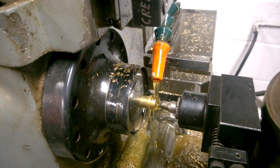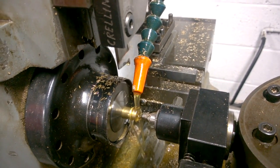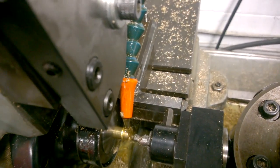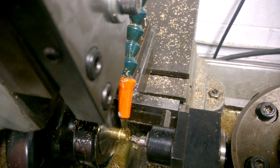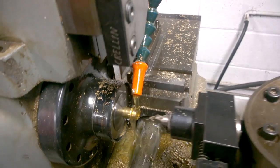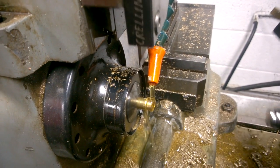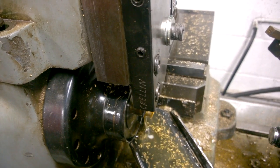Okay, now it's going to do the recess again. See that backslide comes out. There's a pusher there that I built, and it's got a little stylus that comes out. Okay, now it's going to cut off. Going to cut off.